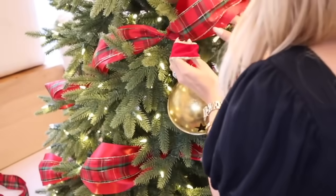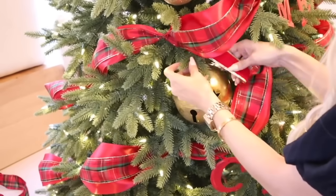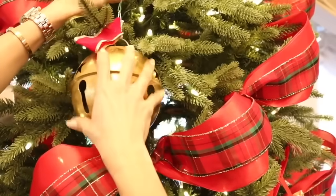Found these giant bells at Michael's. I think they still have them in stock online, but they're super pretty, and I like how they kind of really fill in some of those larger spots.